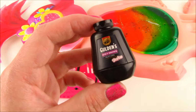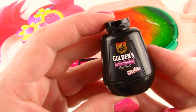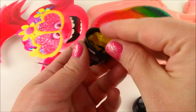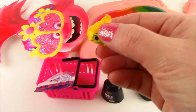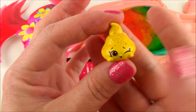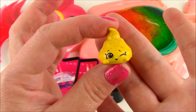Ooh, now this is interesting. We get some golden spicy brown mustard. Ooh, that means we're gonna get a little mustard Shopkin. That's what I'm thinking. All right, let's see what this looks like. For the reveal. No! Oh my goodness. You guys, look at this little swirly of some mustard. Look at that, it's got the little speckles in there. That means it's spicy.